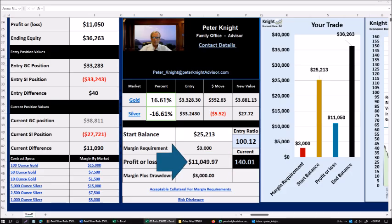Gain on the move higher from 100.12 to 140.01, $11,049.97. Trade summary. On our $25,213 we allocated for this trade, $3,000 was committed to our margin requirement. Our gain on the position, $11,050. Putting the liquidating value at $36,263.